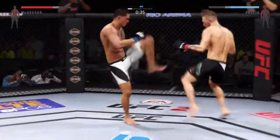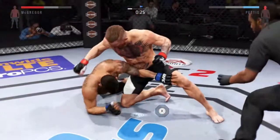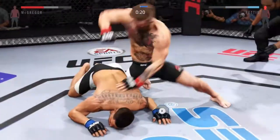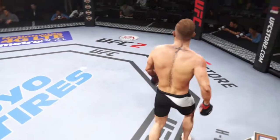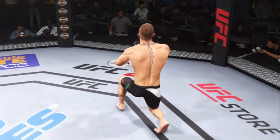Precise jab by McGregor. High kick! He hurt him. There's a beautiful, big left hand. Huge bomb from the top. Oh, he's hurt. That's it. It's all over. The fight is over. TKO victory. He was not intelligently defending himself. Nice victory.